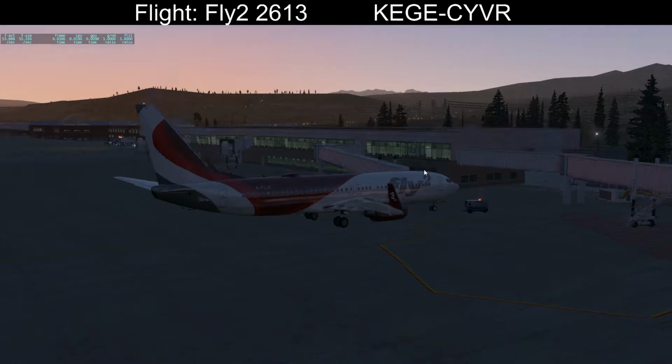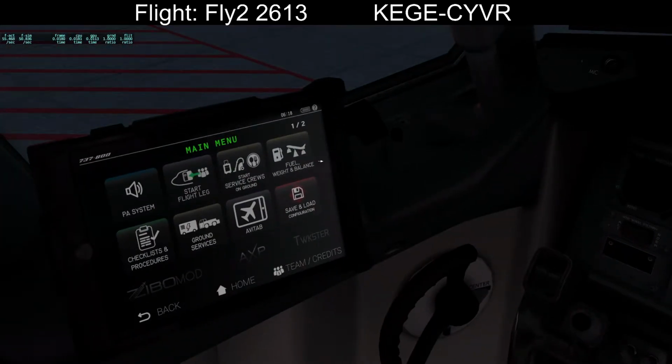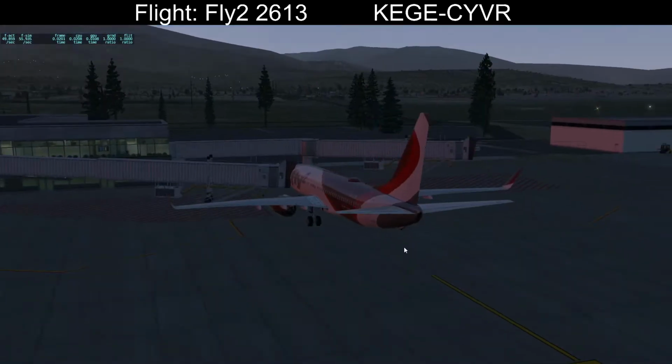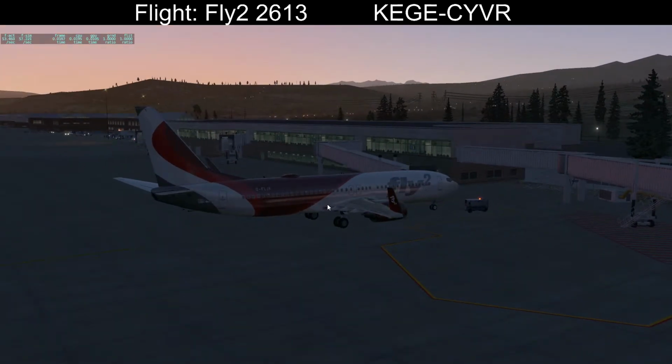I've set the plane up cold and dark. It spawned in its usual turnaround state, even though I selected cold and dark in the settings. I don't know. So what I've done, I've set the plane up cold and dark, and then I've saved it as the cold and dark state. In fact, just in case, I'm also going to save it as state 1, in case that's what it chooses to load in as well. Hopefully it will in future load in cold and dark, because having to manually set it up cold and dark before every recording is a little bit annoying. It doesn't matter that much though.